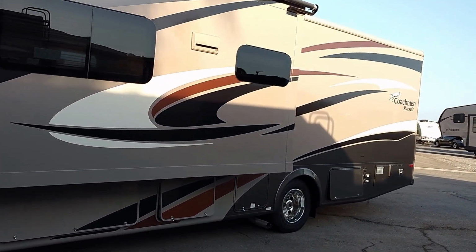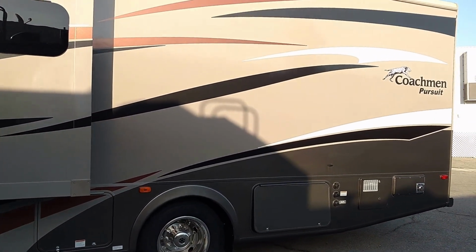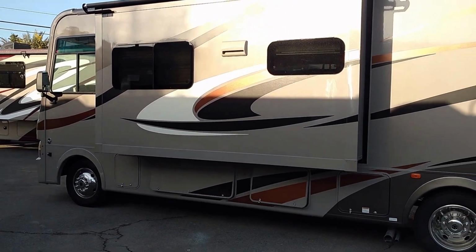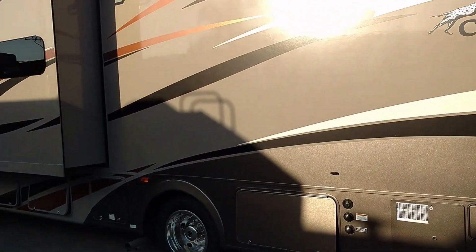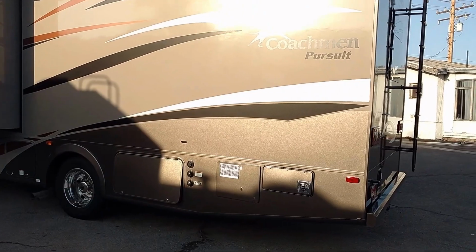Generator is running right now. This coach has 50 amp service, 5500 watt generator, and 2 ACs, which means you can run 2 ACs and pop popcorn at the same time without a problem, unlike an Ace by Thor, for example, which you can't do. And most Hurricanes, you can't do that either.